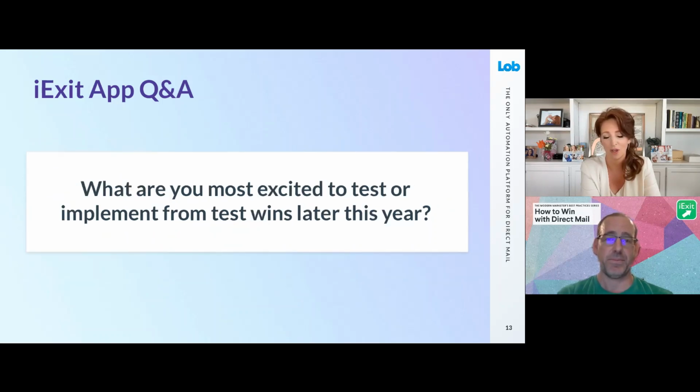Curious to know what you are most excited to test or implement from test wins later on this year.